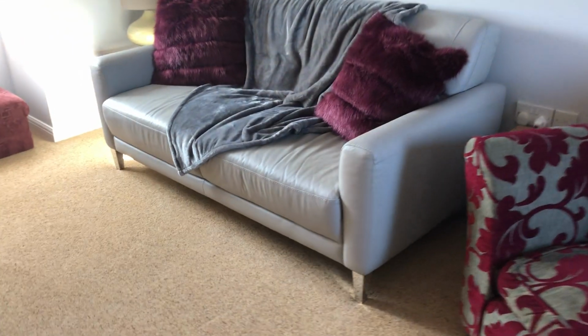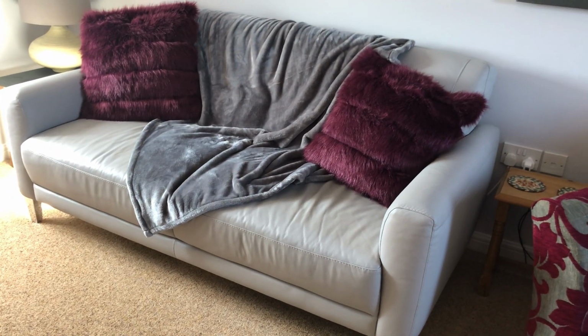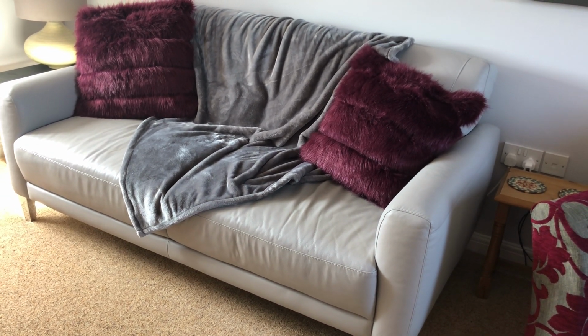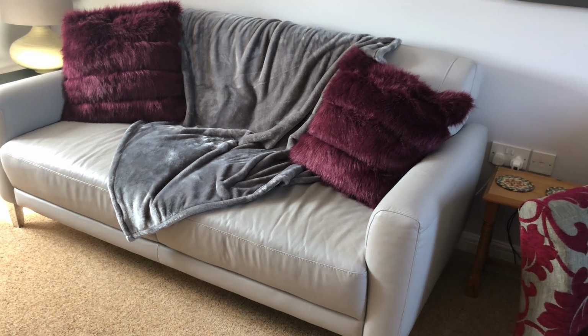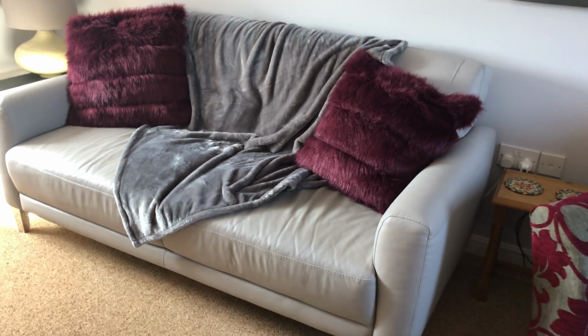And then we managed to get this sofa in a bargain basement for a really cheap price of about £250 at the most, and that was including getting it home, not delivery. We had to hire a van and go and pick it up.